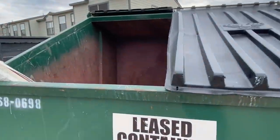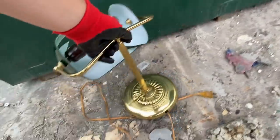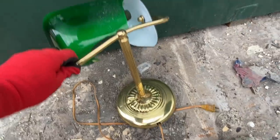Okay, I'm switching up and I'm at an apartment complex right now. There's a vacuum under there, but I've stopped taking vacuums because most of them have not worked. Oh, that's cool, but it's broken. Darn, that would have been so cool. All right, nothing from here.